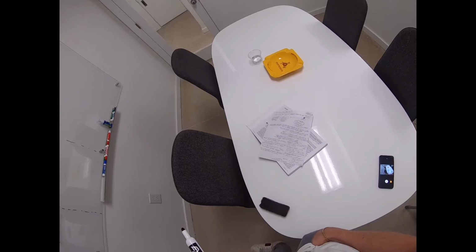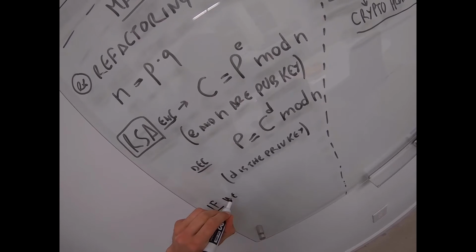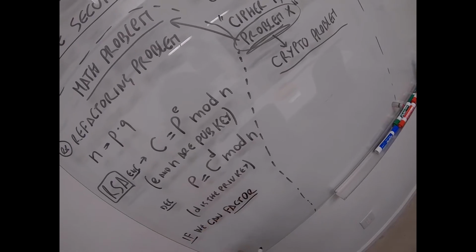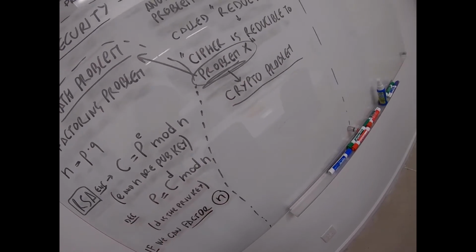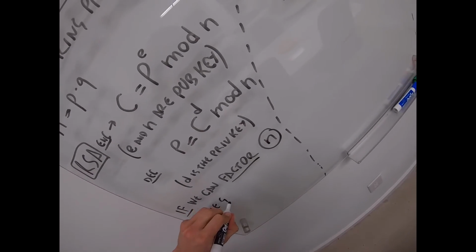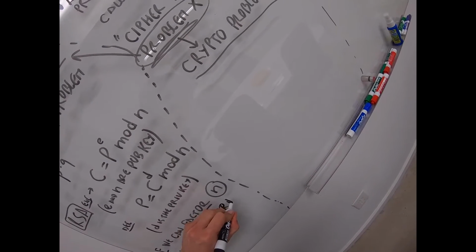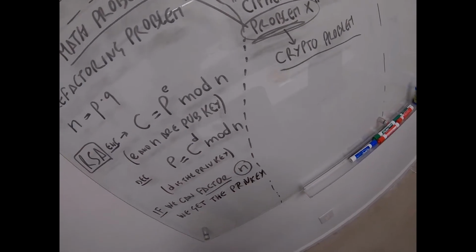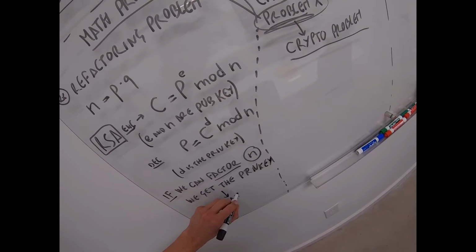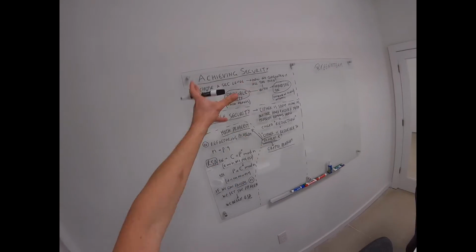So if we can factor n, we basically recover the private key, and therefore we break RSA. So let me walk you through this again.